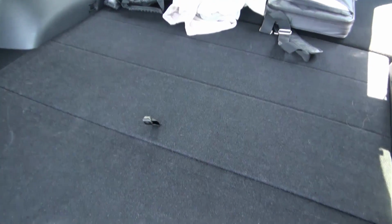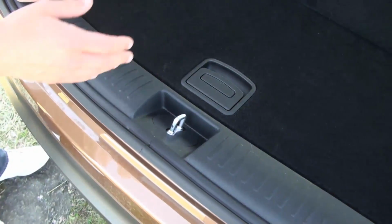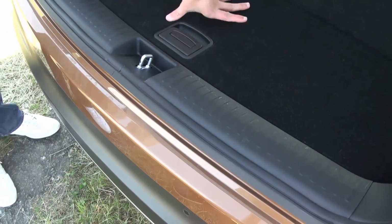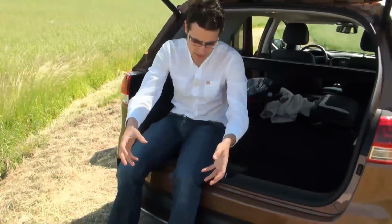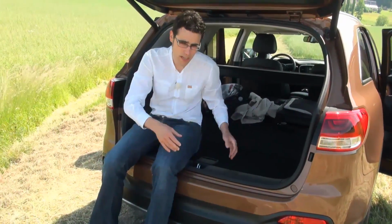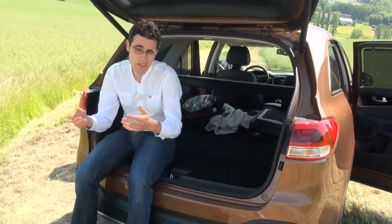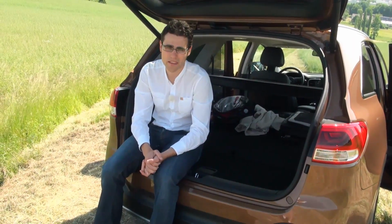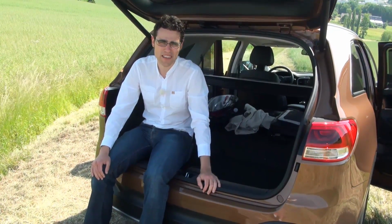And this even loading sill here makes it actually easily possible to put the things in here, and also the loading sill is kind of low. And that's one advantage of having rather this van style here, not only the classical SUV style, because then you can easily put your things from here inside the trunk. And it's also, as you see, easy to just sit down here and relax, and maybe have a picnic or something like that. And I always love that in these huge cars when you're able to do that, because that's just a practical and relaxing thing here.